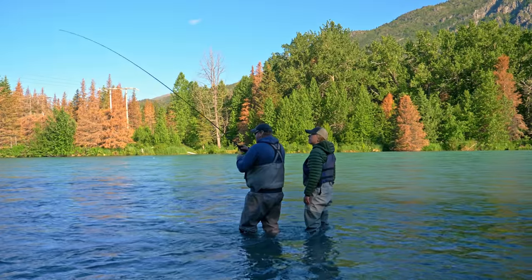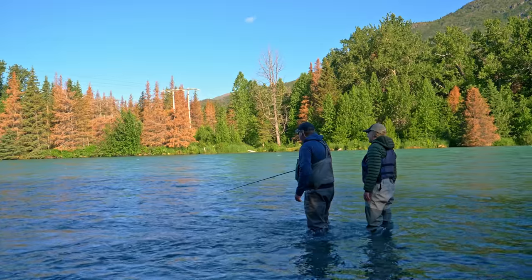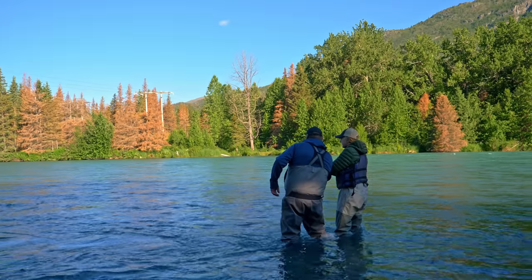But apparently no one informed the salmon that these casts were just a demo, and Carl's expert technique was simply too tempting to avoid as he hooked our first fish of the day and passed the rod to Sarah for the landing.